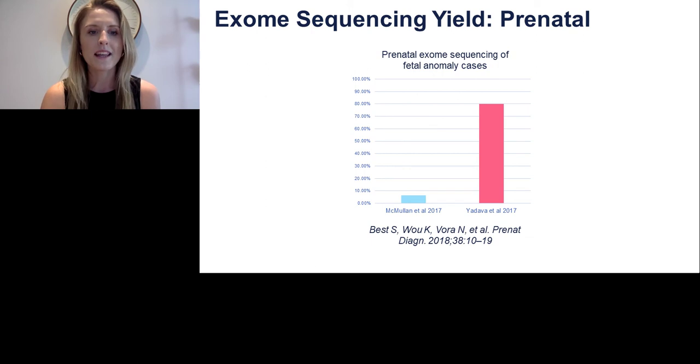So the yield for exome sequencing clearly varies in both the pre and the postnatal setting, depending on the patient selection, and when we think about the prenatal setting, the pregnancy cohort that we're looking at. Some studies, however, have suggested a yield of up to 80%, which I'm showing on the slide here, but others have found it to be much lower.